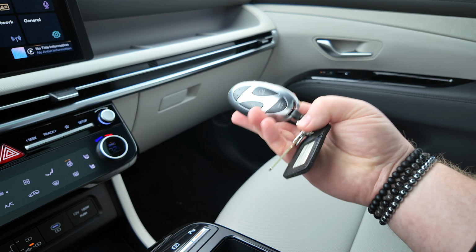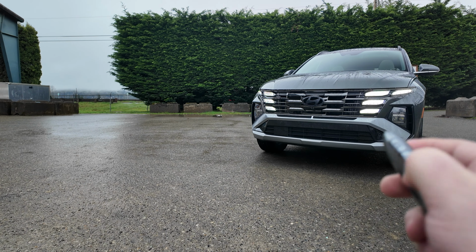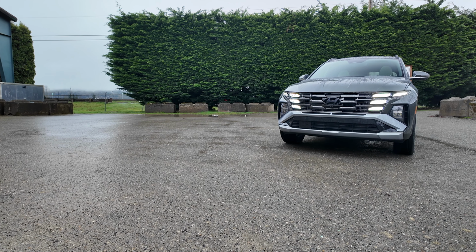Speaking of the key, designers have laid out the buttons so they form the Hyundai logo, and on the side you have the controls to drive the vehicle forwards and backwards with the push of a button. Some journalists have complained that the feature doesn't always work, but I've had no problems getting it to move remotely every time.